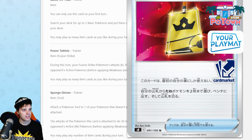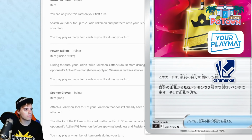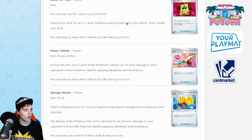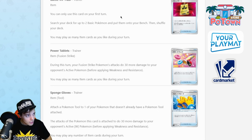Battle VIP Pass. Very important person pass. Ooh, look at that. Search your deck for 2 basic Pokemon, put them on your bench. You can only play this if it's your first turn. Who knows? A lot of decks are now playing like 4 Quick Ball, 4 Level Ball. But that's also because they can evolve into Drizzles and stuff. If you can get this on the first turn, you can easily set your bench up.